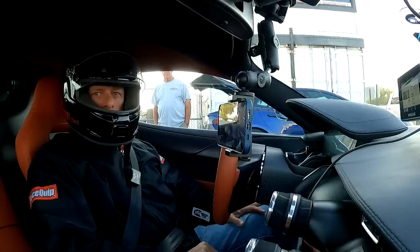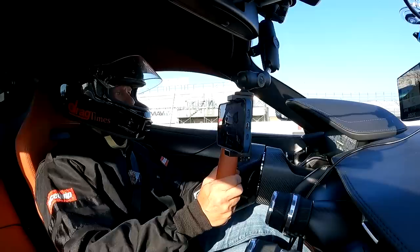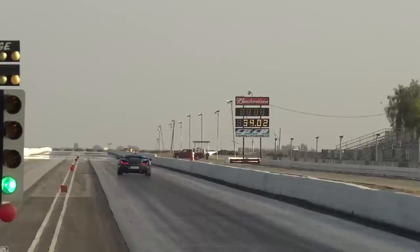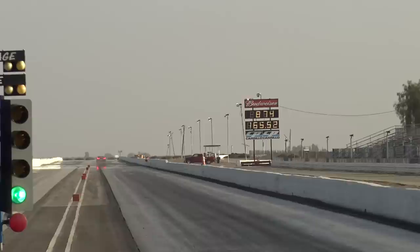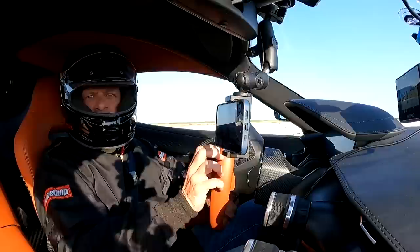All right, so here we are, first quarter-mile pass in the Rimac Nevera. See if I can remember, we are in drive already, we're in track. I should just move forward right there. Okay, we're moving. And here we go. Oh, jeez! This is crazy! Holy crap! Wow, that is unlike anything I've ever driven. All right, so there you go. Here's the slip, 8.74 at 165.5 miles an hour.